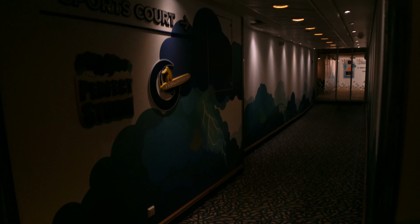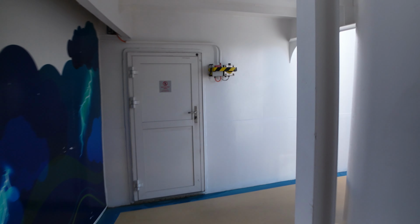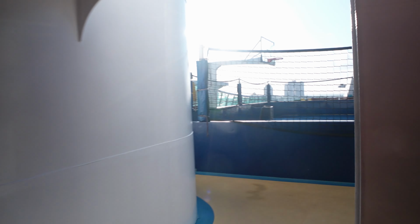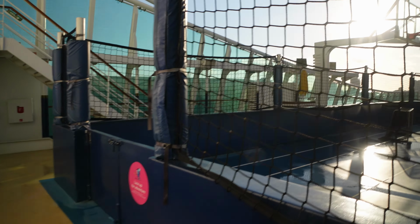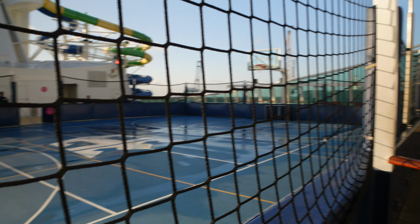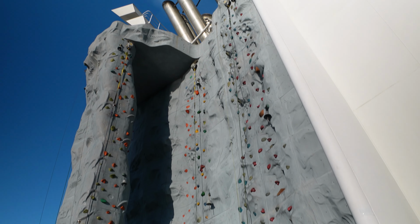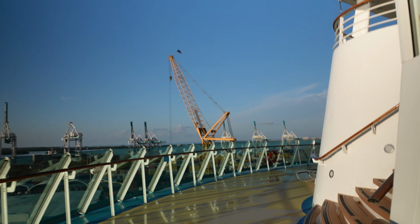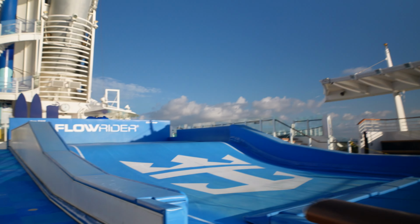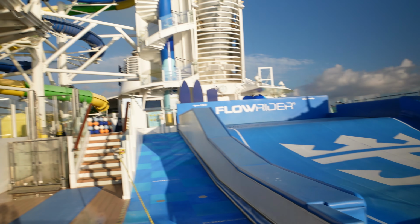Up to deck 13 aft is the Sports Court, where you can play basketball, tennis, pickleball, and more. There's also a rock climbing wall. Really aft is the Flow Rider surfing simulator and the Perfect Storm water slides.